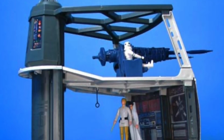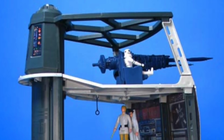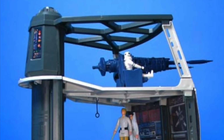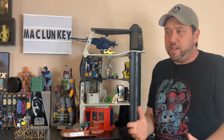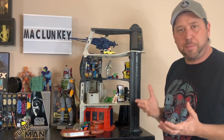When you turned the cannon left or right, it would make a clicking sound that sounded a lot like a laser cannon. With the press of the button, the cannon would explode and fall off its perch. No question about it, this had play value. It's the definition of play value. Every part of this thing had play value.